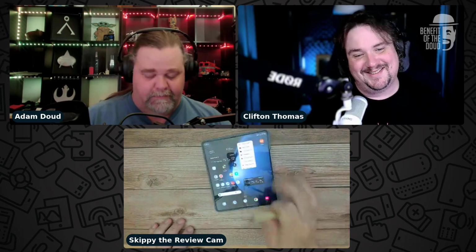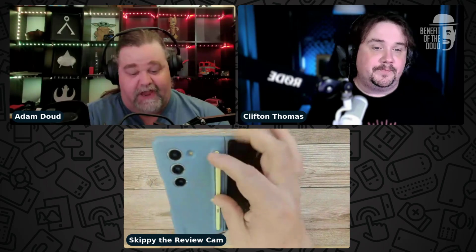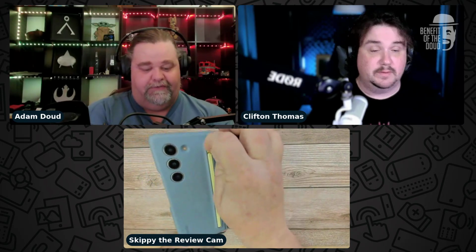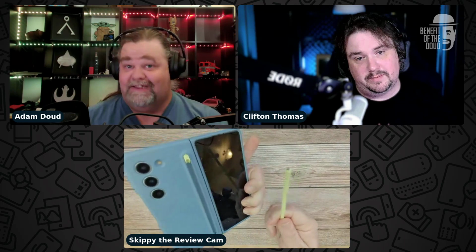Samsung also very nicely refined the case that it has for including the stylus. This is actually a very nice thing. It just snaps right into there, and then this little switch flips down and kind of pushes it out a little bit. The downside is this case and the S Pen are $100. Jeez. So that's a lot for a phone case.